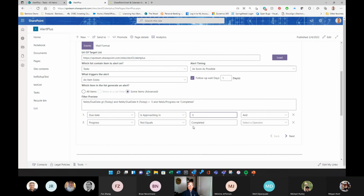Send out this alert. Now, what's interesting is if this is running as soon as possible and you send out an alert, you don't want another alert to go out 15 minutes later. So that's where the follow-up wait days comes in. So in this case, once the alert is triggered, it won't send the alert again for as many days as you specify, right? So if you want a reminder to go out every day or every 2 days, or you create multiple alerts, and if it's a week out, you send it once, and then you wait 3 or 4 days. And then if it's within 2 days, maybe you want that alert to go out every day. And then if it's within a day, maybe you turn it off and it gets sent every 15 minutes. But the key here is you're managing the alert schedule of when these notifications are going out based on these business rules.